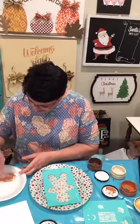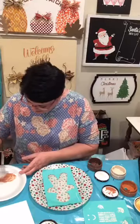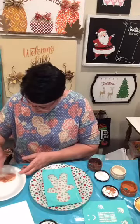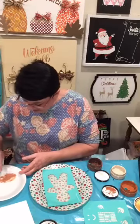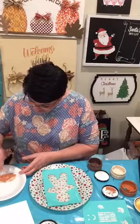Get that mixed up. So I mix colors a lot when I don't have the color I want. I mean, I have a lot of colors. But when I don't have the color I want, I am not opposed to mixing colors.